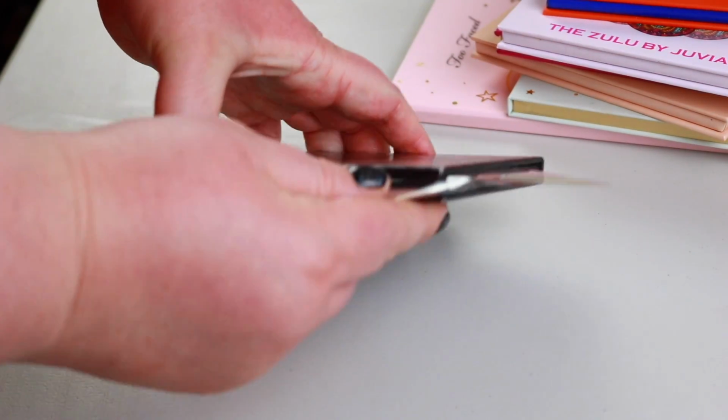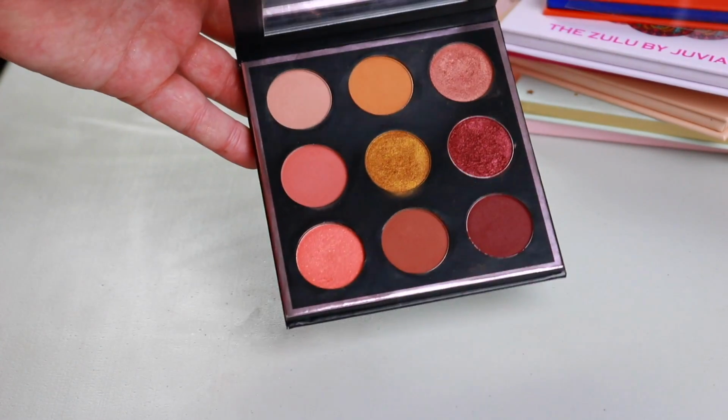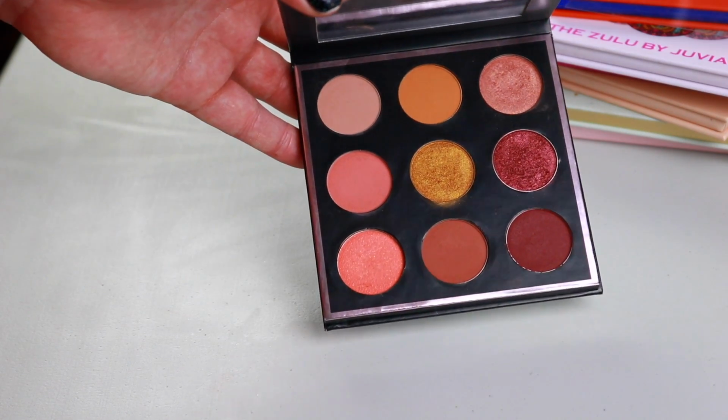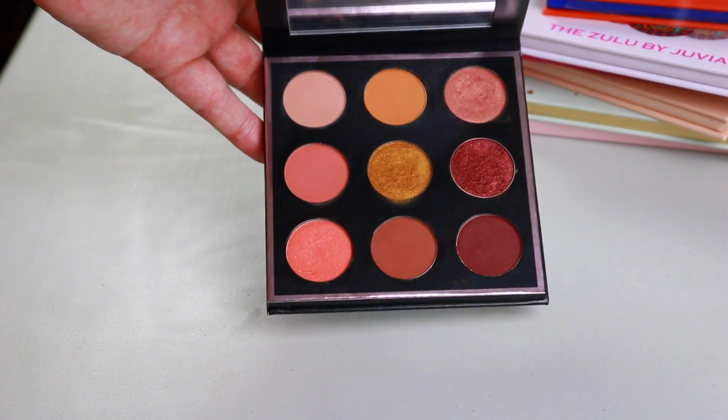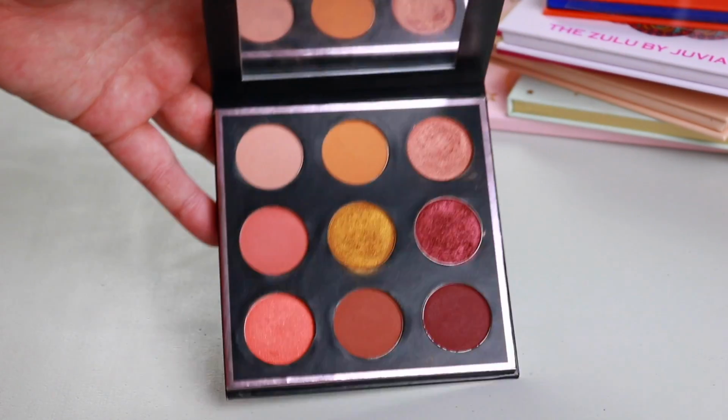The next one is from Makeup Geek, and I think this is the Pumpkin Spice palette, volume 2 or something. This was okay. I normally like Makeup Geek shadows. I have no problem with them. This, it's just not my favorite. I think I like the first volume better. So, this is gonna have to go.